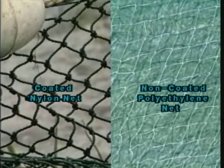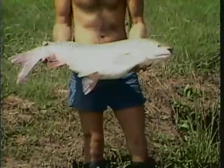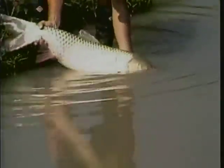Nylon nets require a coating to prevent catfish from getting caught by their spines. Polyethylene nets work fine without a coating. Although a net containing knots is suitable for catfish, most scaled fish require a soft, non-coated net without knots. Carp or buffalo fish are the exceptions and can be harvested with knotted nets.